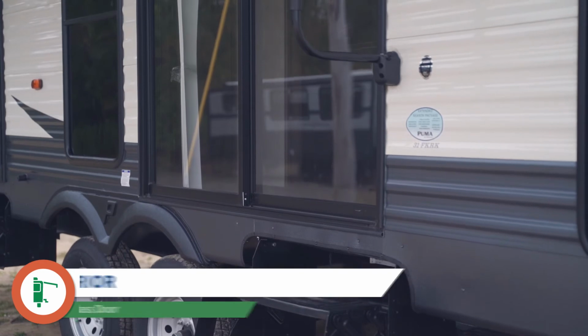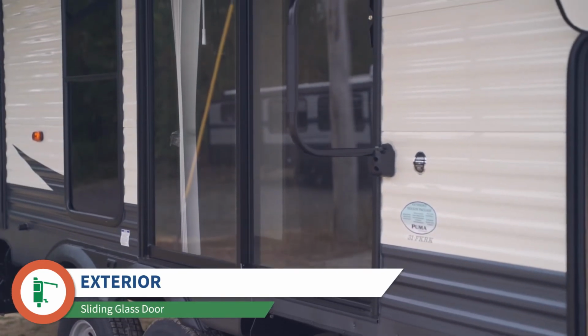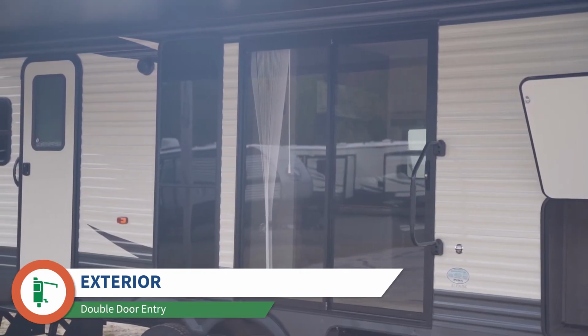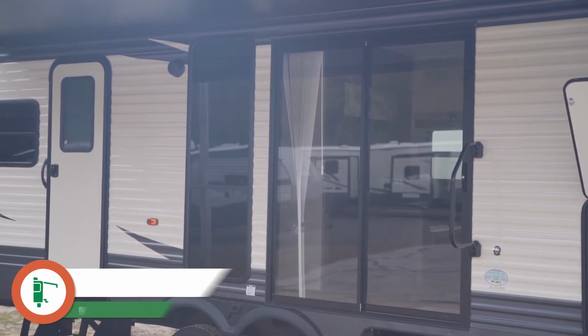You'll notice the large glass sliding door on your right. That entry door is the place you'll probably be using most to come in and out, followed by a floor-to-ceiling window which opens, and then the second door directly into the master bedroom, allowing entrance either late at night or exit early in the morning without bothering everybody else in the coach.